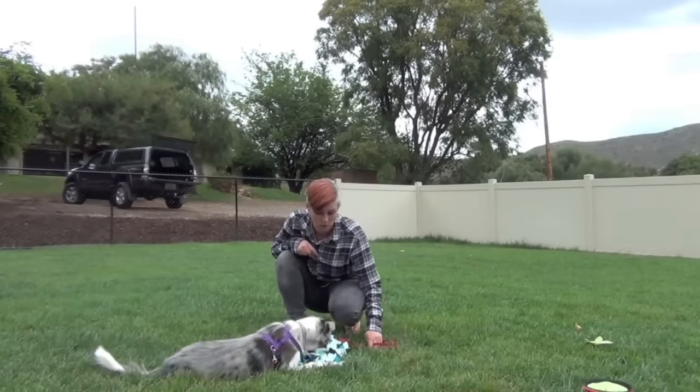So I'm going to touch him, say good, and then give him a treat. Good. Once your puppy is calm and relaxed with you placing your hand on your puppy, you can also practice stroking gestures. Right there. Good.